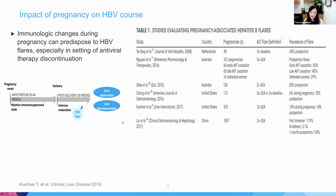And this has been looked at in multiple studies to try to delineate, well, how common is this? How do we counsel women? Will you likely have a hepatitis B flare? Is it pretty uncommon? What are the outcomes of these hepatitis B flares? And looking at these studies, the results are pretty much across the board. So one earlier study said that 45% of patients, so almost half of women, will experience a hepatitis B flare as a result of pregnancy. But others have lower estimates, ranging anywhere from 6% to 50%. And although some only looked at the postpartum phase, it does appear that some of these flares can also occur during pregnancy.